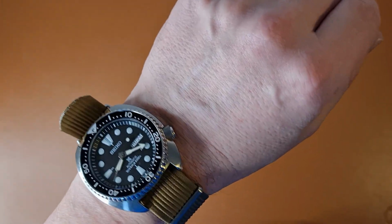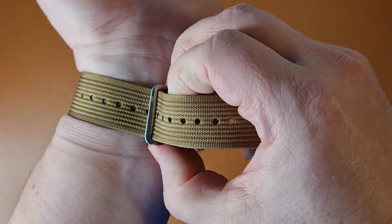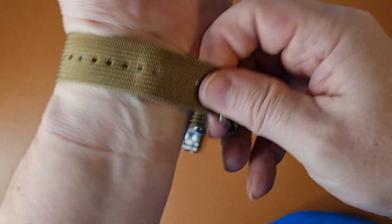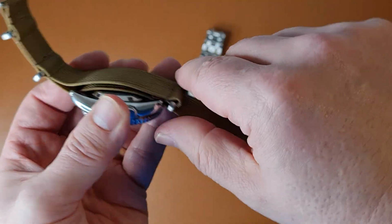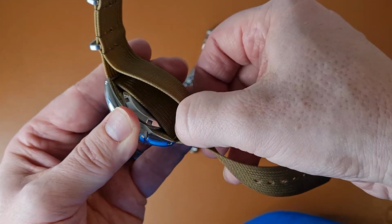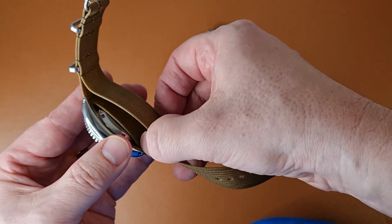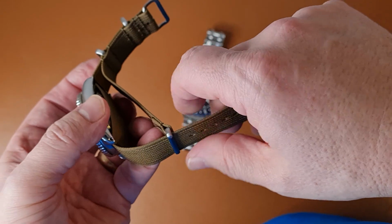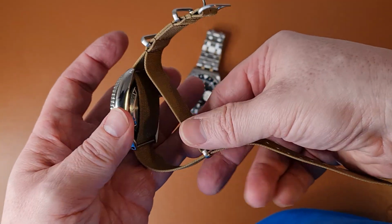And speaking of straps, it has the cheapest NATO strap on at the moment, not one of the most comfortable ones, but looks good. And it got me thinking that sometimes these typical NATO straps, because they have two layers here, are quite high on the wrist, especially if it's a leather. So I started googling a solution to that and came up with one.